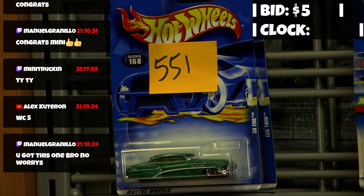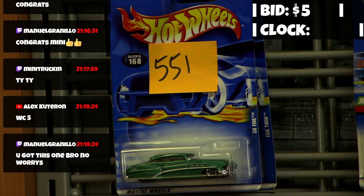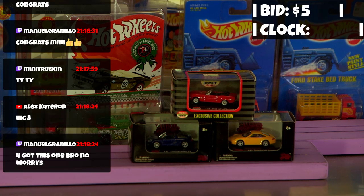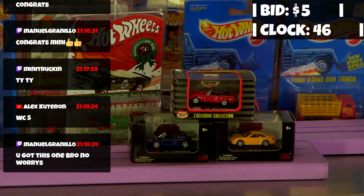551. I have a sole find. I have five on the bid, Alex Cuteron. Let's go back to Alex Cuteron. Here we go. Check it out. Five on the bid. Alex Cuteron has it, and then we'll get back to the board. Here comes Alex Cuteron. Tick tock, tick tock. Clock's hot. Whoo, baby. He's got it. Alex Cuteron has the deal.